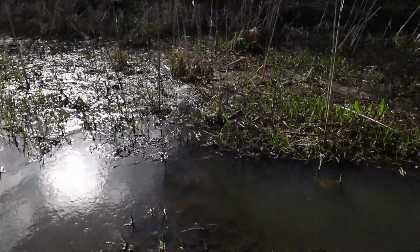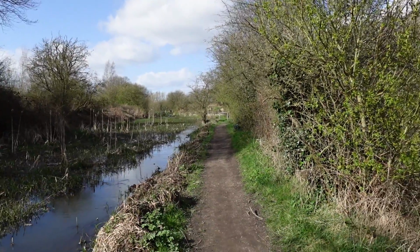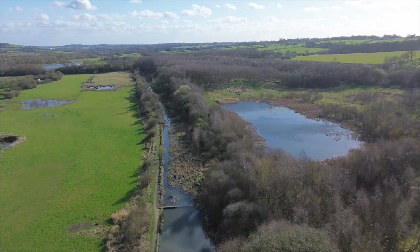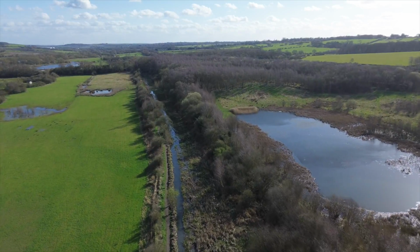So there's the Cromford Canal. I've done a fair few walks in and around that. I'm trying to think how many walks we've done around the Cromford Canal. It's almost like a staple walk, isn't it? The Cromford Canal. You end up doing bits and bobs around it loads.